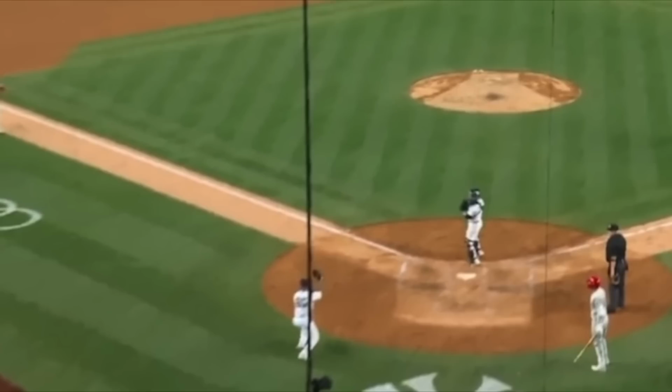If it's a single, a ball on the ground, it's a single, we're going to back up 2 bases ahead of the lead runner. So if the lead runner's at second, we're going to back up home. If the lead runner's on first, we're going to back up third. So on a single, always back up 2 bases ahead of the lead runner.